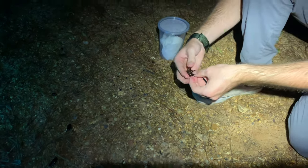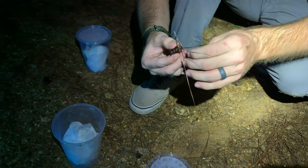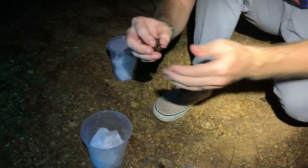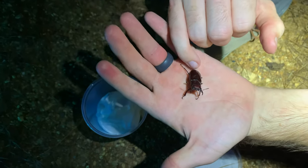Now, quick guess as to why they're getting packed up in separate containers. They will fight, and they will bite, just as they did to me. Let go of all this junk, bud. But these are really, really cool, really interesting little beetles. Take a look at that. Really nice color.